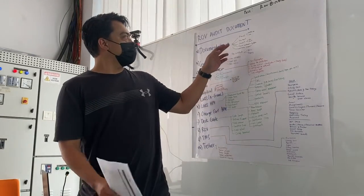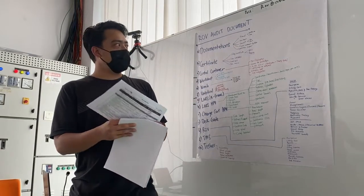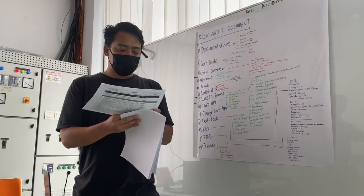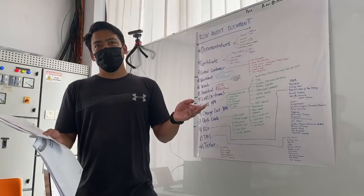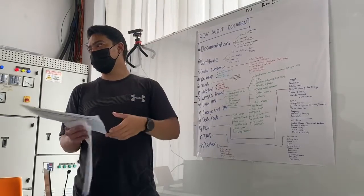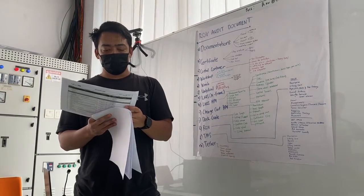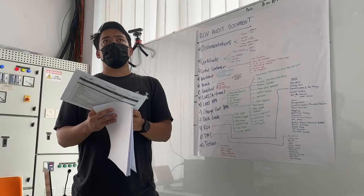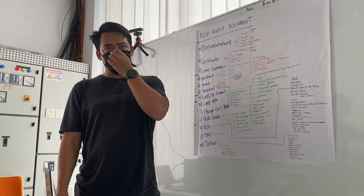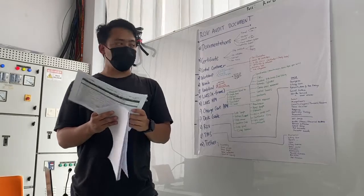Okay, in documentation we also have checklists, pre-dive and post-dive checklist. Then we have the planned maintenance system, which is what we did earlier when we were told to do the individual assignment. The planned maintenance system is important before operation, so that we know which items have been maintained or not maintained.